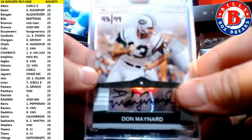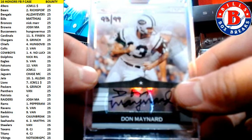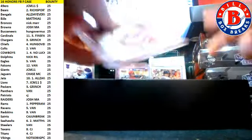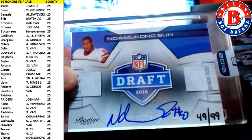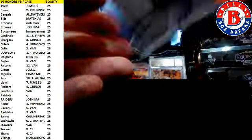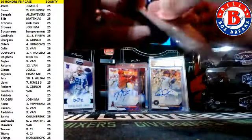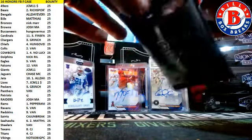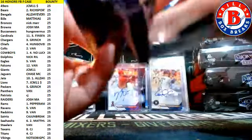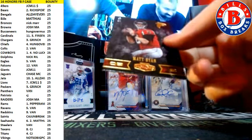And next one for the Jets, 2008 Donruss Silver Signatures, Don Maynard, 93 out of 99, Jets. And we got a double suit out of 99. That's 2010 Prestige. I wonder if there's printing plates in these. 11 out of 15.